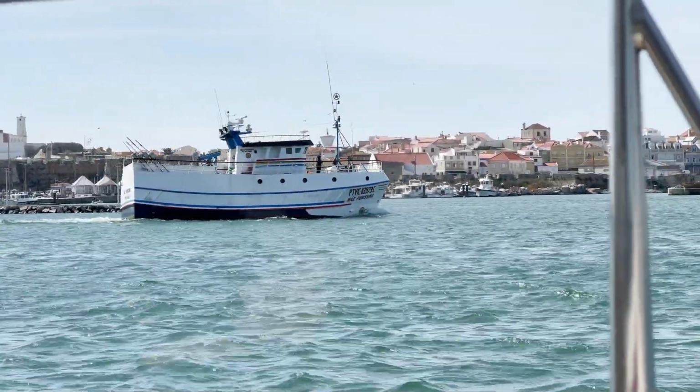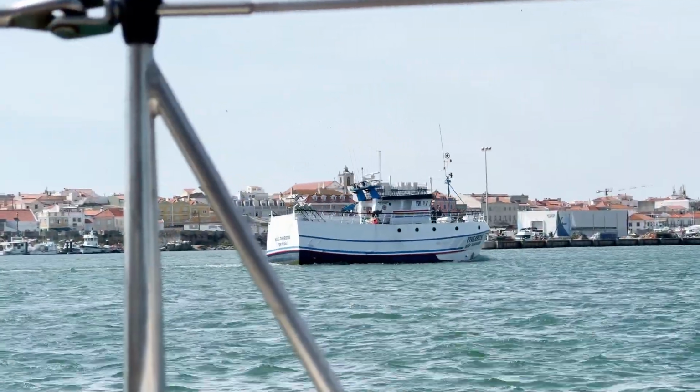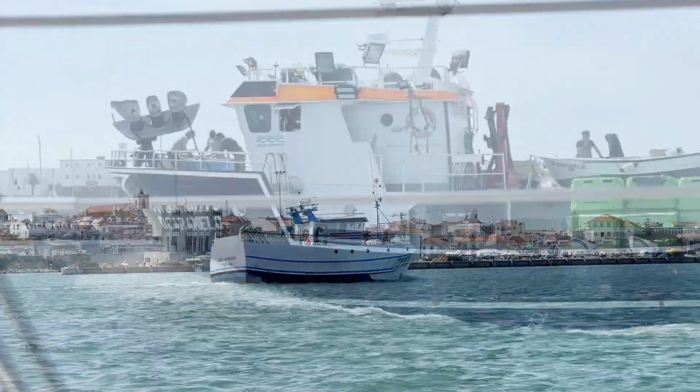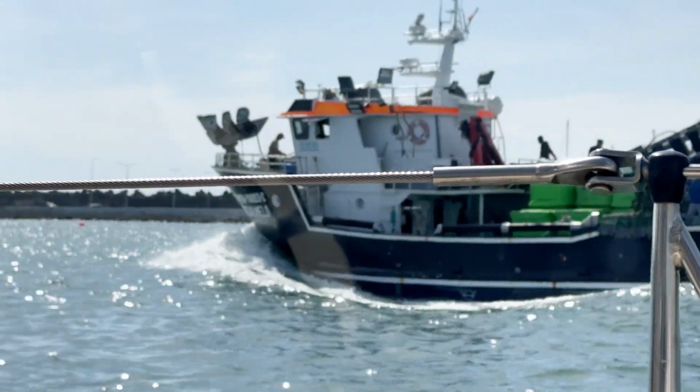Peniche is a busy fishing harbour, and there is a marina, but as we were busy working on the boat, and to save a few euros, we had opted to spend our time there at anchor. However, it wasn't the best anchorage, and we did feel a little exposed at times.